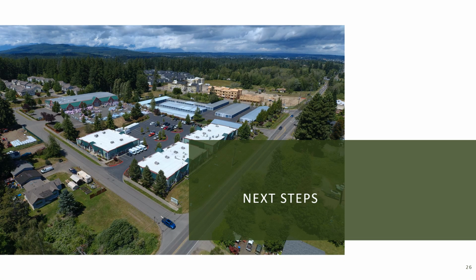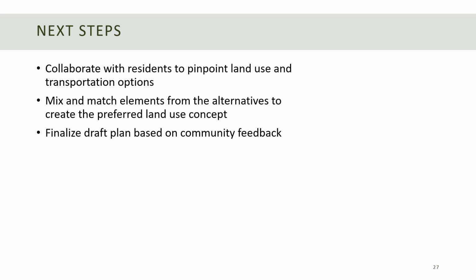And here are the next steps for the Subarea planning process. The immediate step is to create a preferred land use / urban design concept informed by the feedback we received in this workshop and online survey. The land use concept will be the framework for the policies and recommendations in the Subarea plan that will help achieve the community's vision for Bethel Lund and Sedgwick Bethel. And I want to highlight bullet 2. The alternatives that we have shown are not set in stone, and different elements from each alternative could be combined to create the preferred land use concept, which will illustrate how the sub-areas could evolve over time.